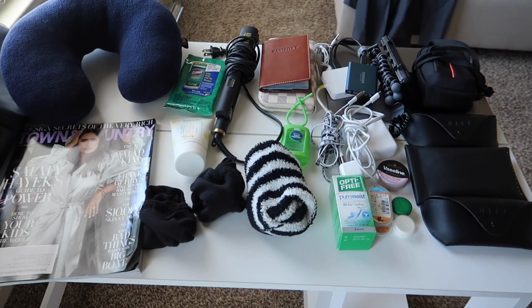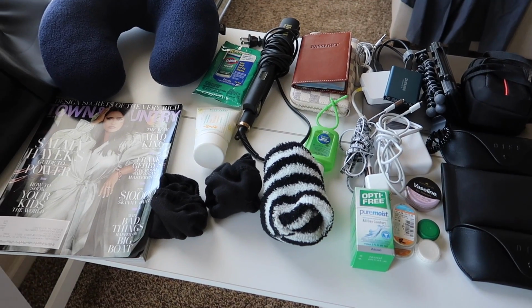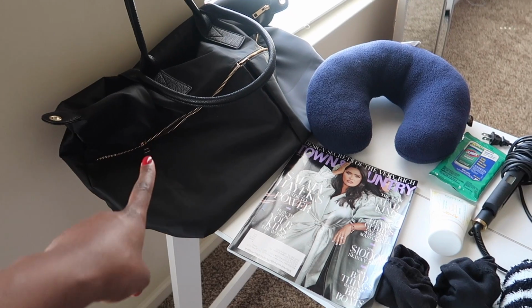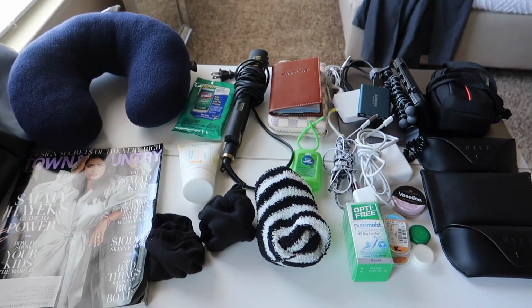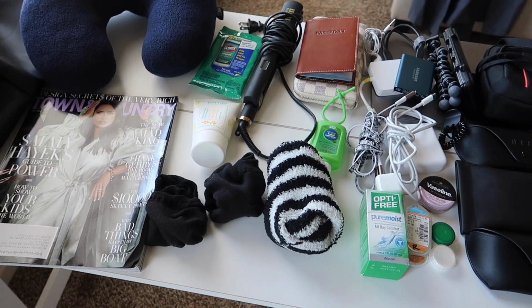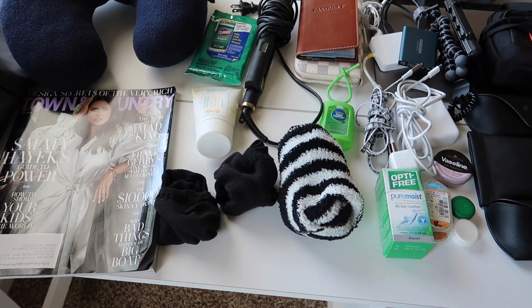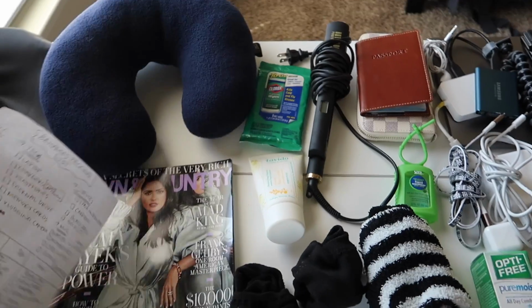And then this is all of the things, minus a few, which I will share in a second, that are going into the carry-on bag with me on the plane. The things that are missing are one outfit and my makeup. And I'm going to be putting my makeup into a bag with you in just a little while. So here is the list.